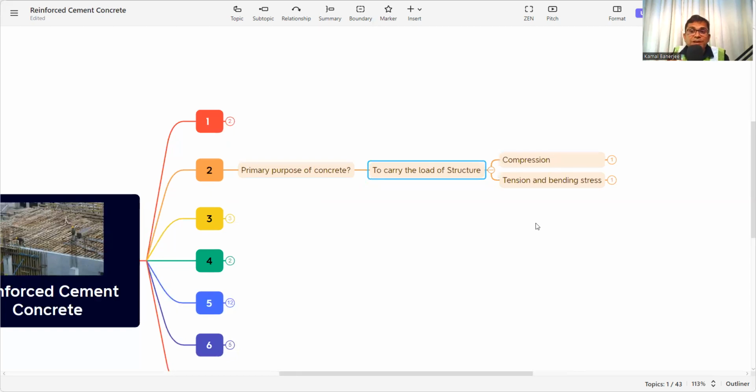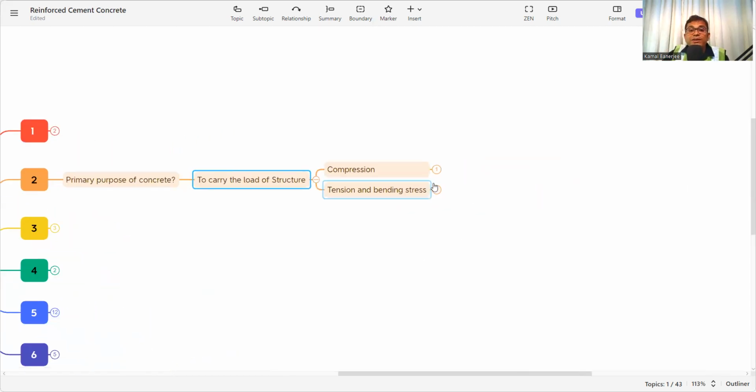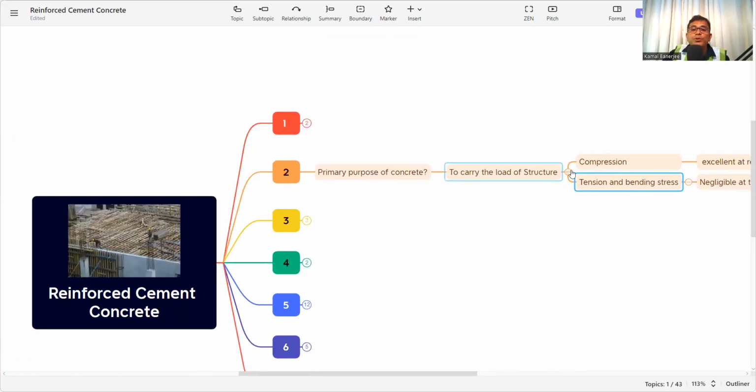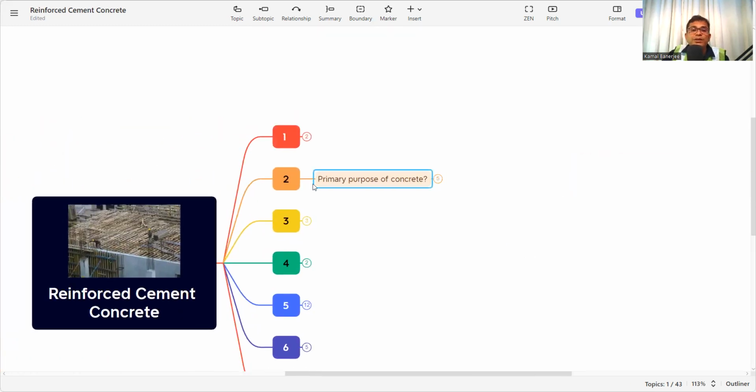Now in a structure, the load is a compression load and the tension and bending stress. When it comes to compression, concrete is excellent in resisting compression, no doubt. But whenever it comes to tension and bending, it is negligible in resisting the tensile force. Now, in any structure, it is not possible that it should be only compression or only tension. Any structure is a combination of tension and compression.